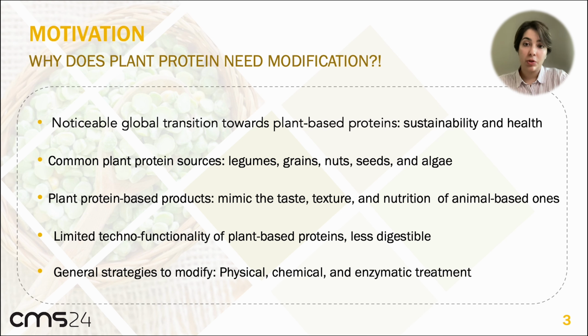Although they have their own nutritional value, when it comes to incorporating them into the food matrix, they pose some significant challenges, specifically in replicating the general eating experience compared to the animal sources, like the texture and the flavor. There are some major problems with plant proteins. One of them is limited functionality. They often cannot provide the same functionality compared to animal sources.